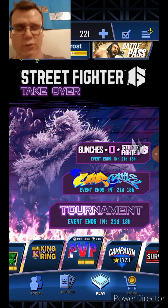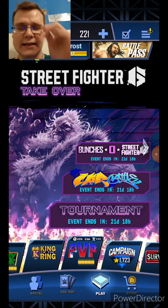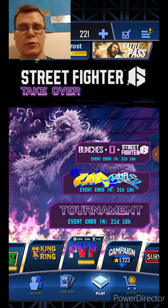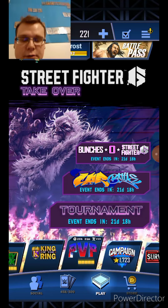And also guys, you also have a QR code, free of bundles and quests and stuff like that. And then also on the website, www.supercard.com, you guys can actually get the tournament token and the car battle tokens. So that's actually pretty cool.